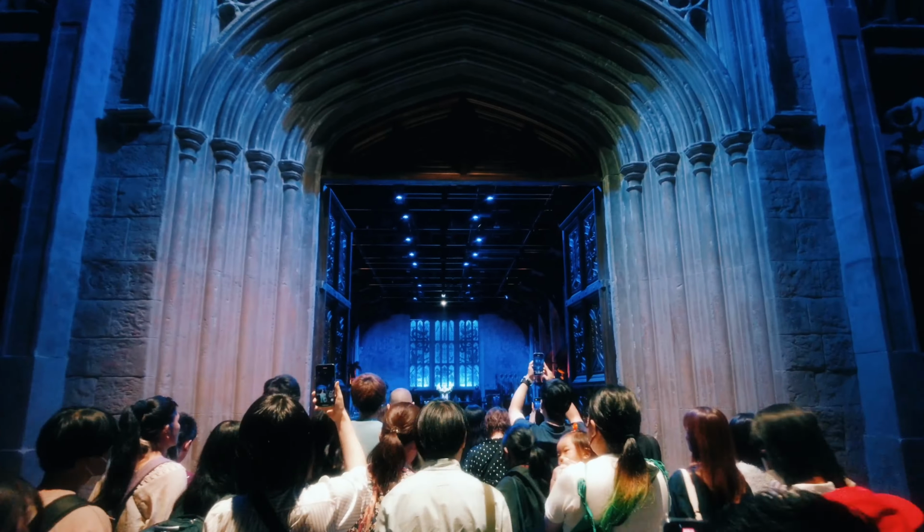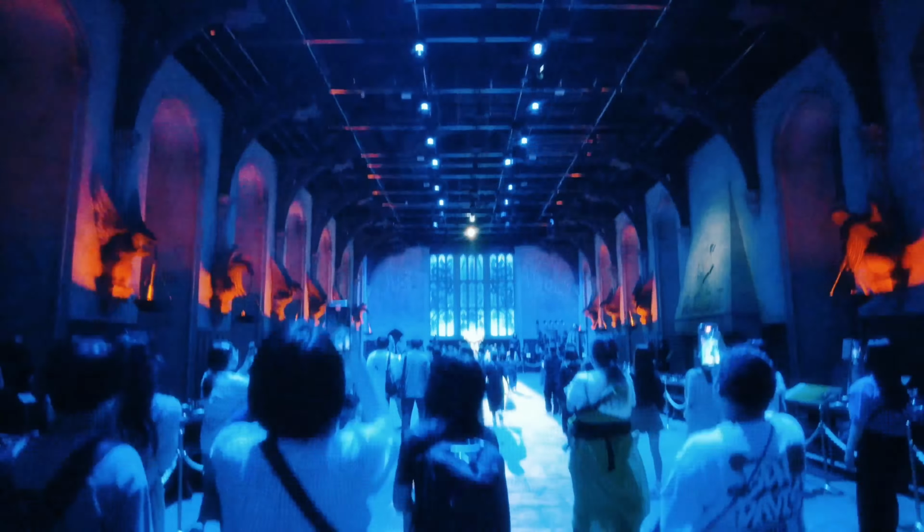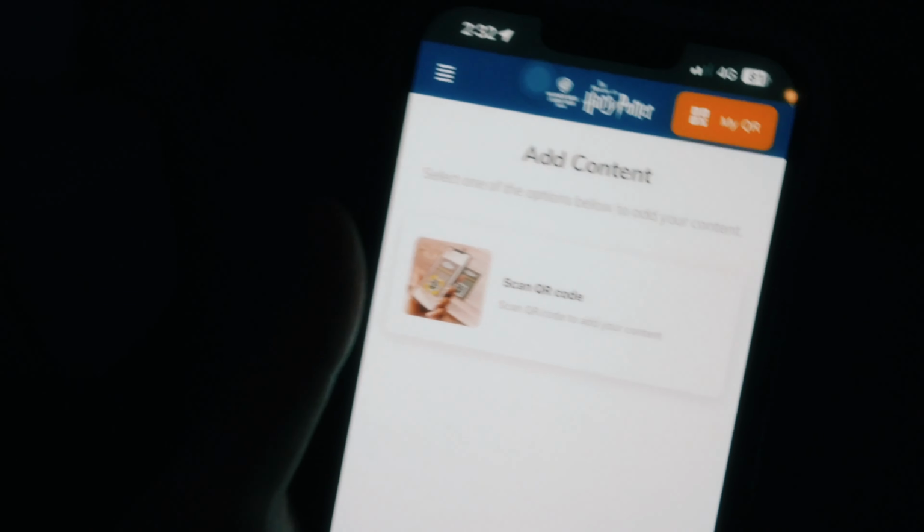In case you're wondering, you can't buy tickets at the venue on the day of your visit itself. It's all timed entry tickets and you need to purchase them in advance, which is actually good for crowd control. But once you're inside, you can stay for as long as you want.